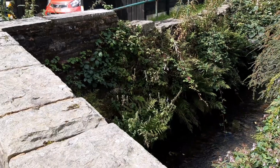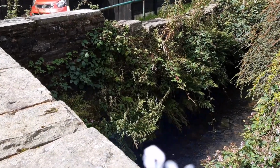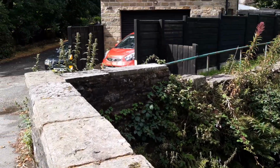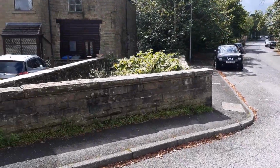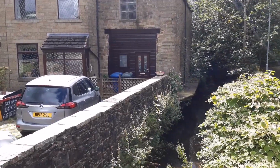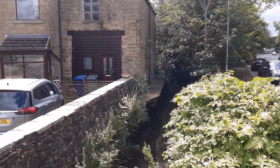Right, this is the River Spodden, just coming to a bridge carrying Millfold over it, and you can see the name of the cottages by its side here. Let's just go over for a look on the other side of the road. Yeah, this is the onward flow of the Spodden towards Whitworth.